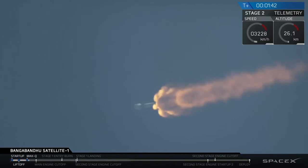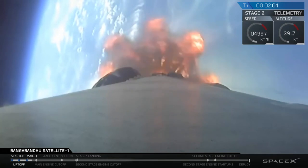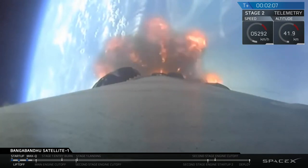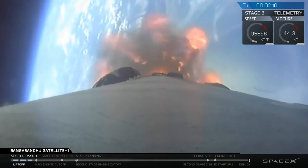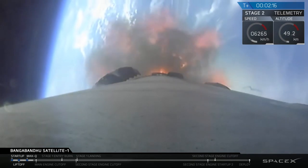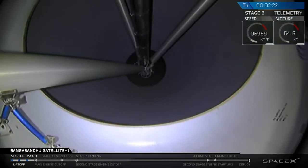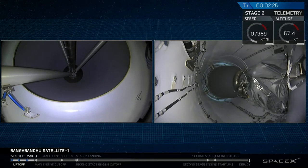Coming up about 50 seconds from now, and back engine chill. There'll be three events in quick succession. The main engines will cut off, the two stages will separate, and the second stage will start its Merlin vacuum engine, which you heard is just beginning its own chill procedure. Cutoff happening just a few seconds from now.